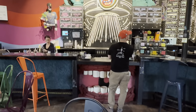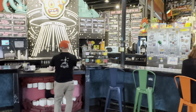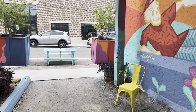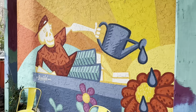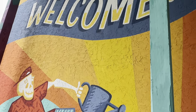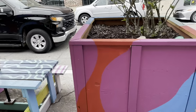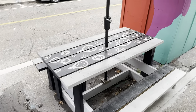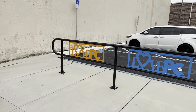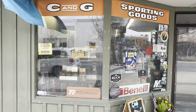And where you go up to order up there, it looks like a giant mouth down there that's open. And there it looks like a skeleton watering the flower. Welcome. Their picnic tables are painted and decorated in different styles. Some of their guardrails up here say Love PC, which is Panama City. And here's the front of the sporting goods store.